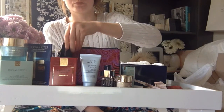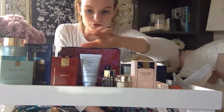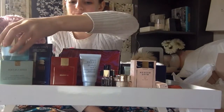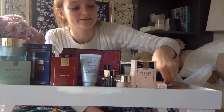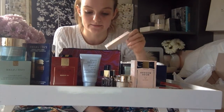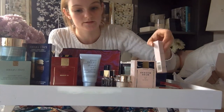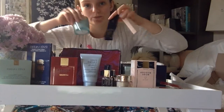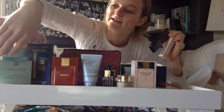I'll quickly go through the prices, roughly, just so you know. So this one, I think, was like 50-something. This one was 40-something. I don't know the exact prices. I know this one was, I think, 48, which is very expensive for a lip gloss, but it was so pretty that it was worth it. So these three things are the only things I actually bought. The rest is just free stuff. So that's why I love Estee Lauder.